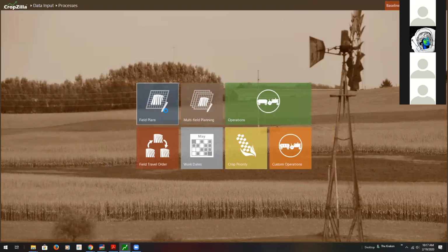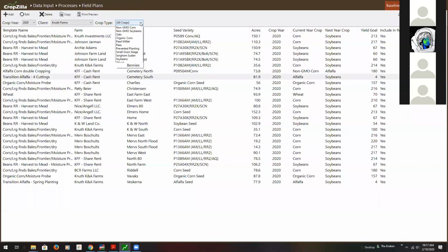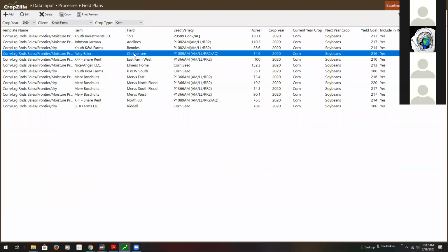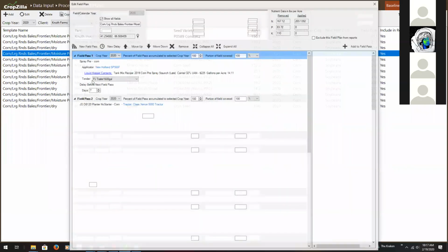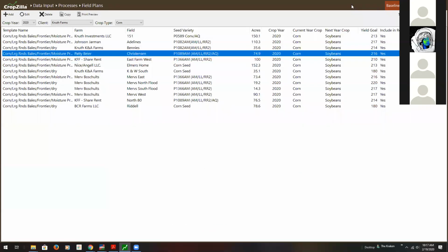Here we have field plans made up. As you can see, these are all crops, or we have corn, field plan, look that up. And here's every pass that's happening in the field. Pre-spray, planting, put in a moisture probe, post-spray. So that all gets planned out earlier.